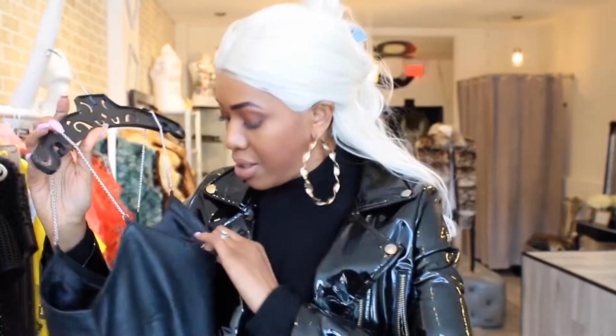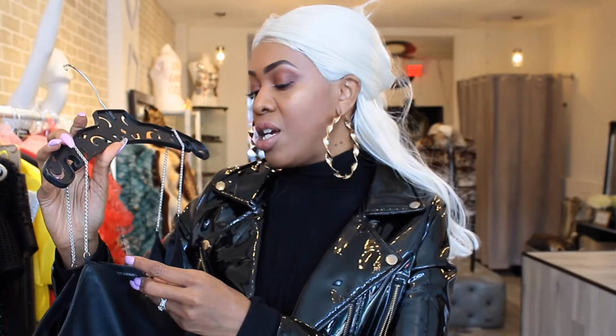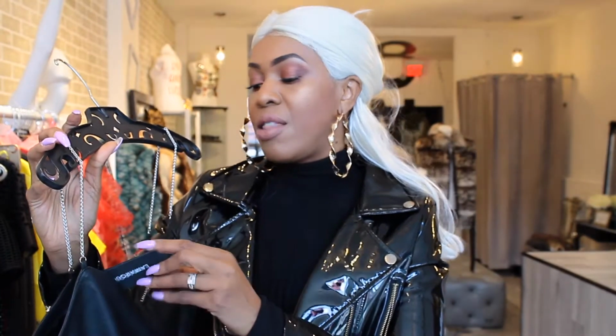For anyone that loves a slip dress, it's also a Lamarque piece, but it is, I don't even know what to tell you guys. It's a slip dress, but it's 100% leather. What is this one called? It's called the Chanel Women's Leather Slip Dress. And this one comes also in 2, 4, 6, 8.